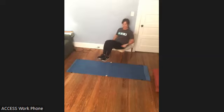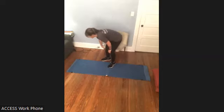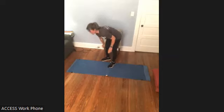Holding that belly to spine to crunch those legs in towards the chest. That's it, my friends. All right. We are all done with the exercise. If you need to get a drink of water, take a little break before you cool down. Go ahead. Please don't leave before the cool down.